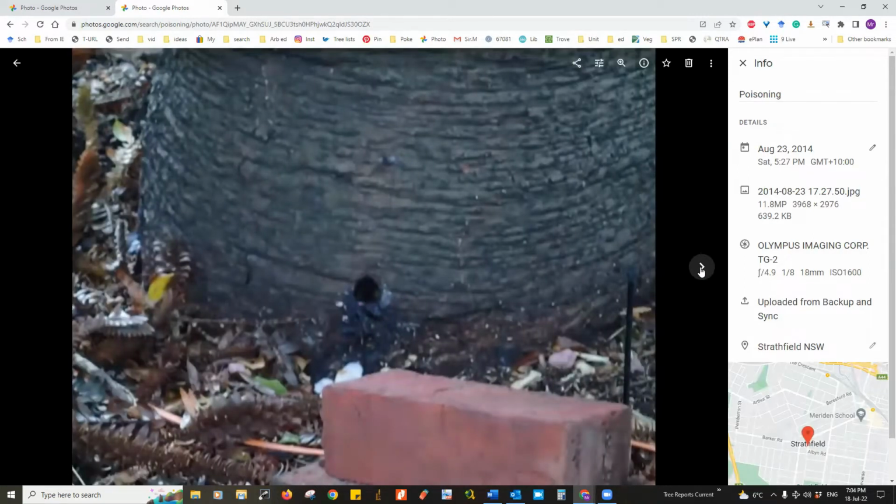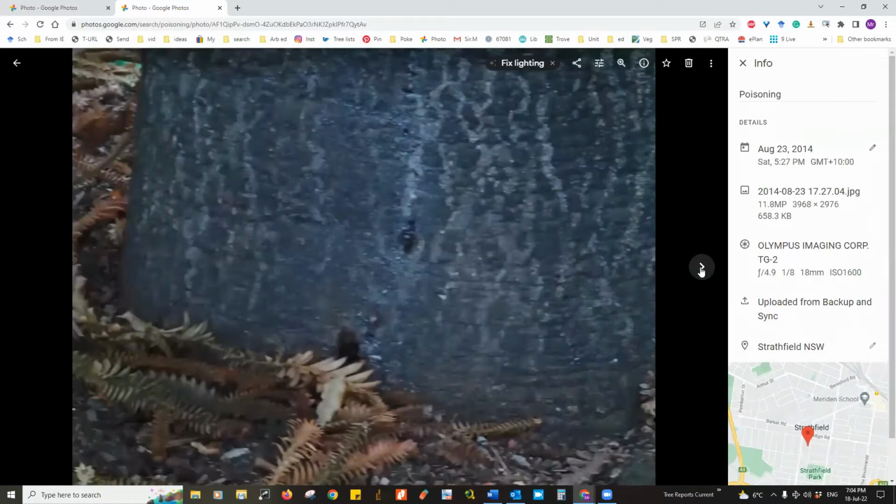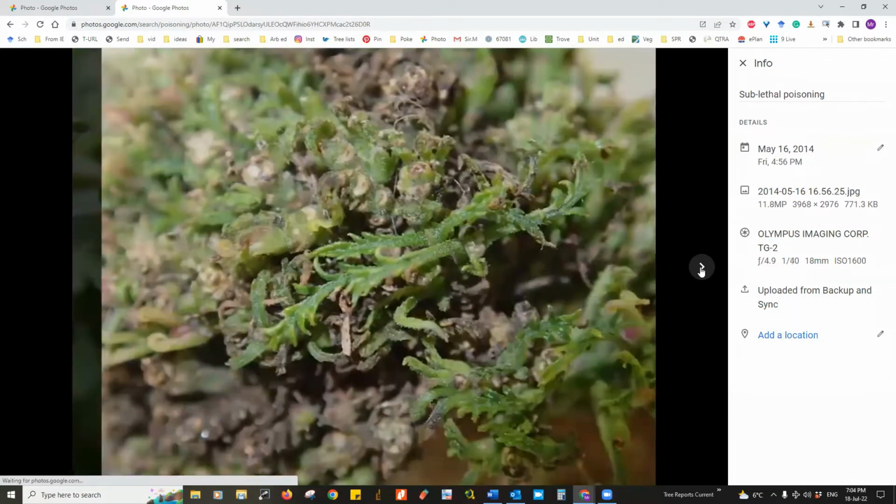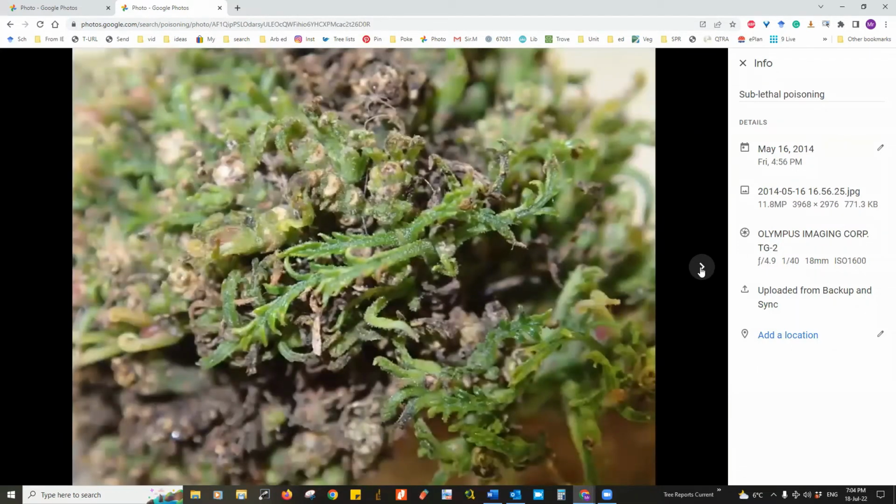It's a construction site. Unfortunately, both trees were killed. That was in Strathfield. Not the clearest picture, but this is distorted tissue on a jacaranda. Lots of this production of weird buds. So this is sublethal herbicide damage. And something else can look like that. What else can look like that? Anyone seen that on something else?